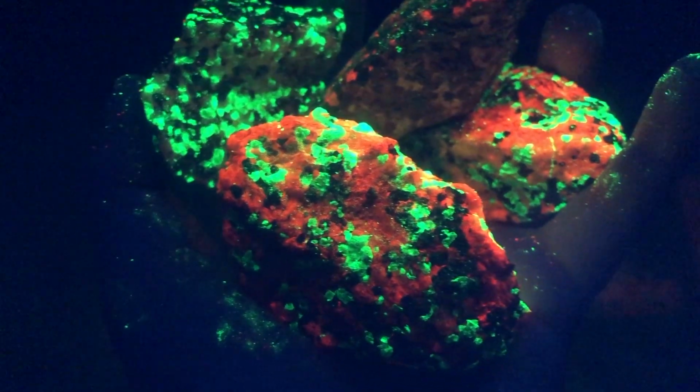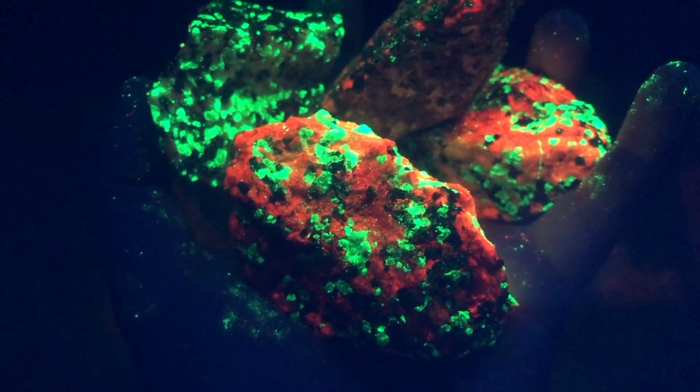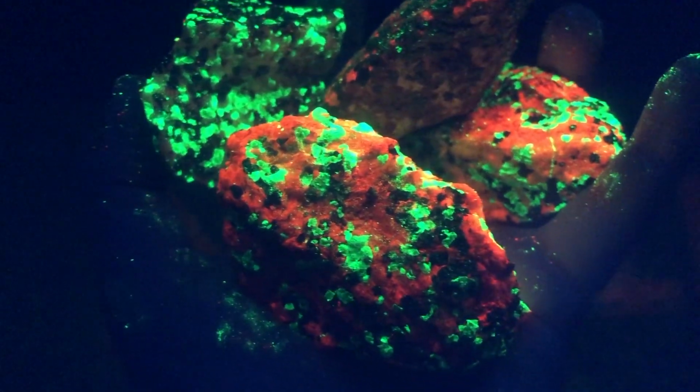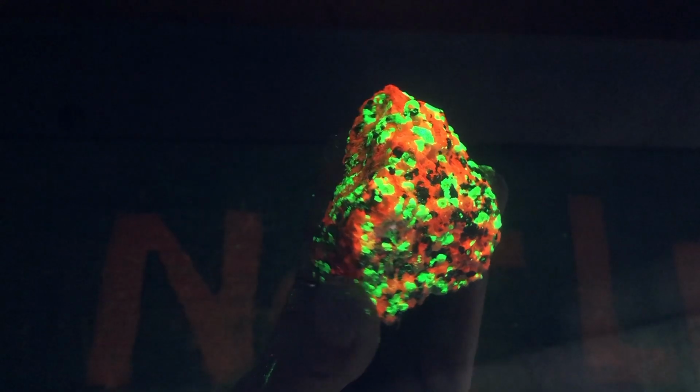Here you see some of the specimens. We took them into a dark room with a black light so you can see the luminescence of each piece. We sifted through the collection we had, which was a lot larger than these 4 rocks you see in my hand. We had close to probably a quarter of a bucket full of rocks, and we chose some nice pieces to take home for our collection.